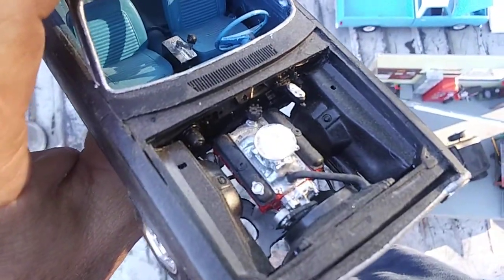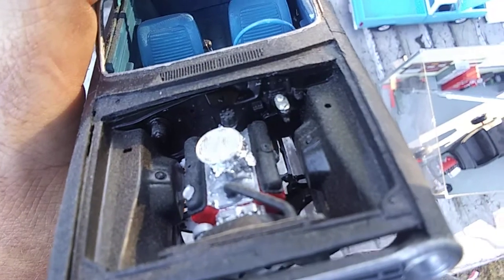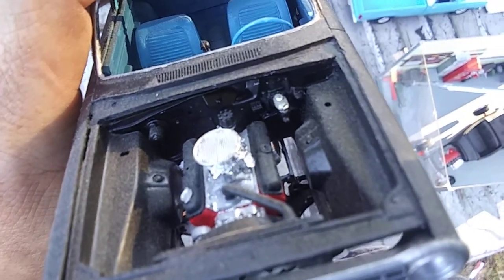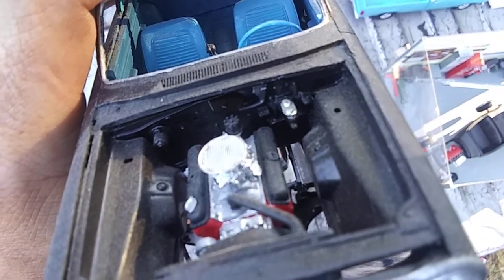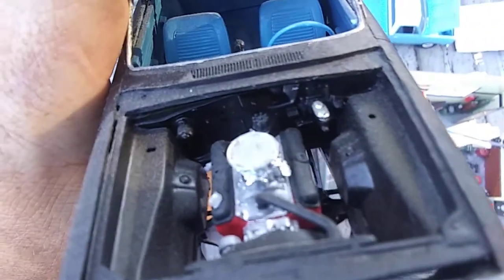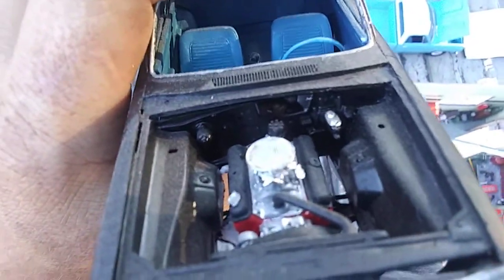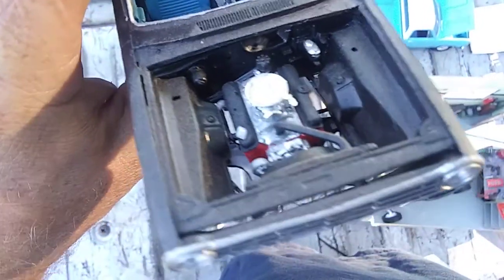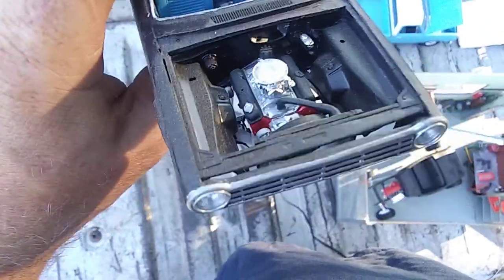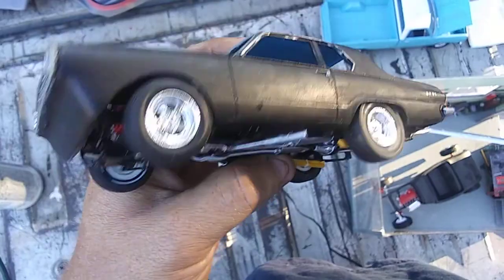There it is. There's the modified 360 like I'll have in my car. I even had to cut out the firewall of the Duster and reshape it just so it would fit in there, and then super glue it in. It takes a while. You've got to glue each individual piece with super glue and let it dry. Anyway, I had to trim up a lot of stuff to get it to fit inside this Dart chassis, or this Dart body.